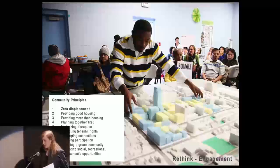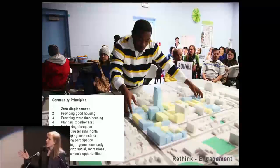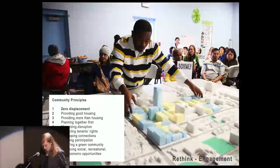So given that they had this zero displacement policy, the entire master planning process is based on a 10 to 15-year plan. So ultimately, this revitalization project is more like an urban evolution project than a kind of one and done big sweeping project like the initial one was. So how did all of these principles get brought down into an actual concept?